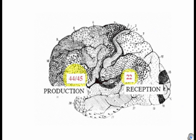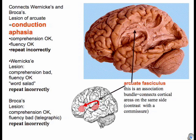So we talk about an area of the brain on the left side, 44, 45, that's involved in production of speech, and we talk about an area of the brain in the more caudal part that is more receptive in speech. Now, this is a great slide because it shows a dissection that I did. It shows what is called the arcuate fasciculus. And the arcuate fasciculus connects Wernicke's with Broca's. And it's a bundle of axons.